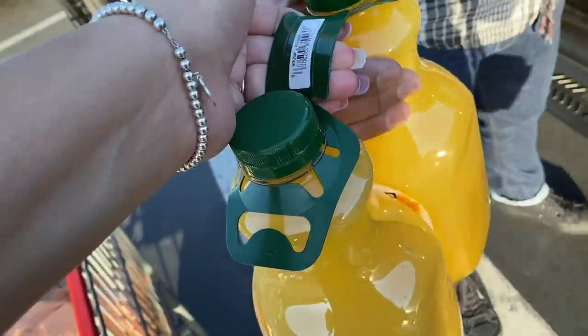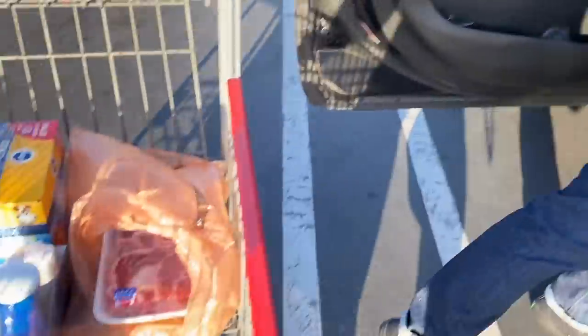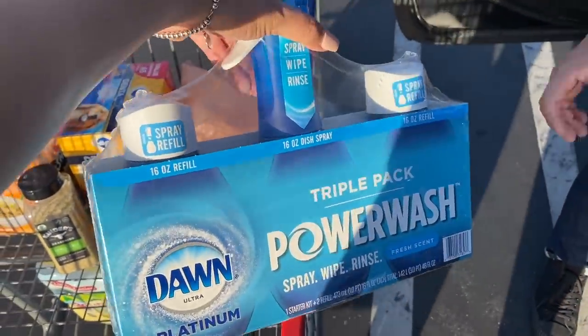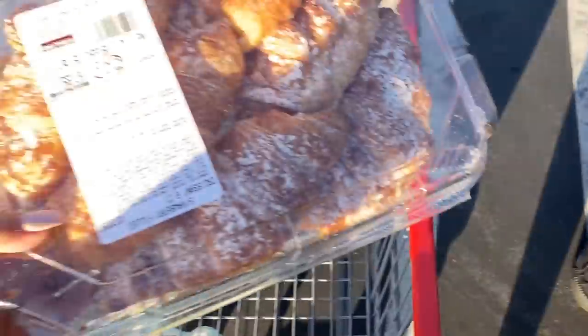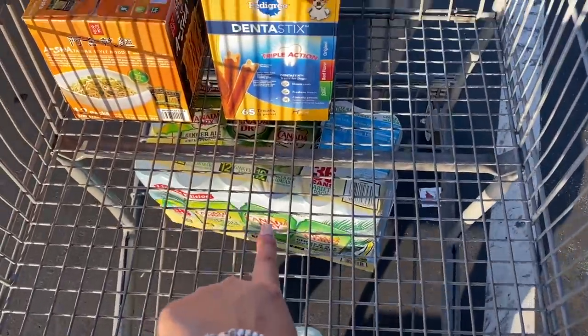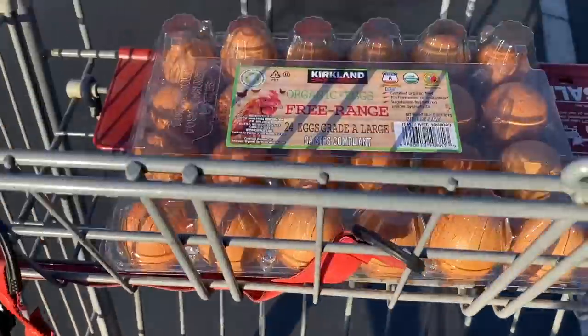Oh, it came like this? I thought it usually came in threes. No, this is organic, that's why. Oh, the fancy one. Wow, we got fancy orange juice. Triple pack power wash, love this stuff. Garlic salt, command strips. These are chicken drumsticks. Strawberry filled croissants, yum. Water, ginger ale, dentist sticks for Ewok. We have the Taiwanese noodles and eggs. Ooh, I'm kind of very glowy today.